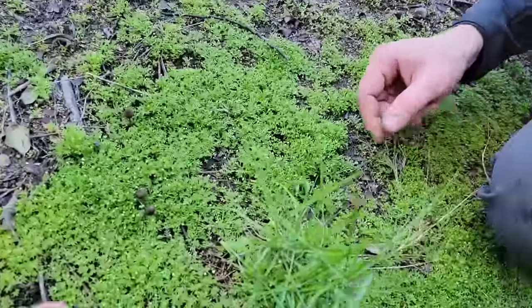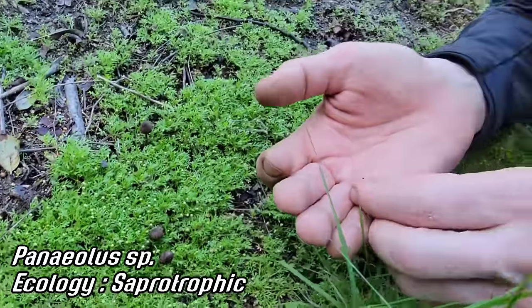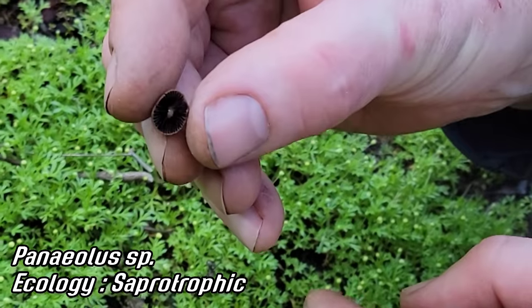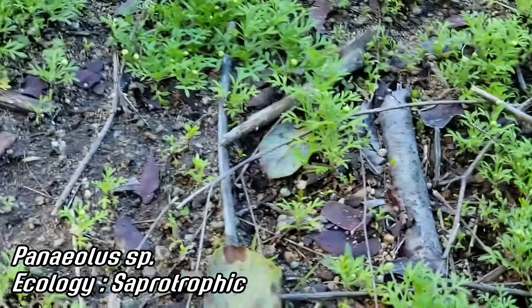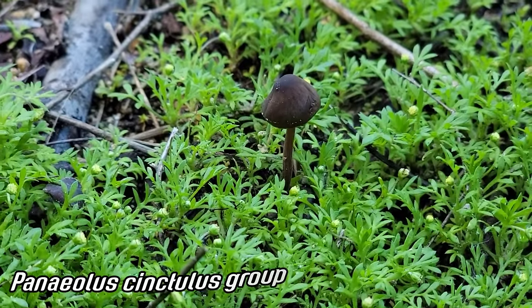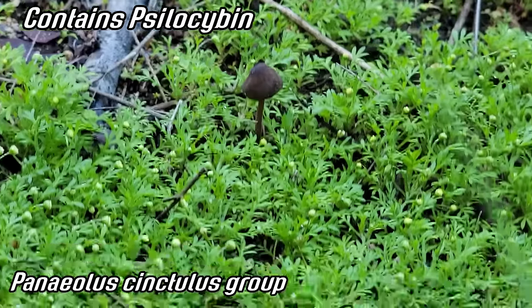What do you got here? So this is a Panaeolus. And you can tell it's Panaeolus because it's got jet black gills here, and the gills have a mottled texture. This is one that I found about 1 kilometer from here a few years ago, and I sequenced it and it turned out to be in the Panaeolus cinctulus group. So this is an undescribed species that has psilocybin in it. This is a psilocybin mushroom.